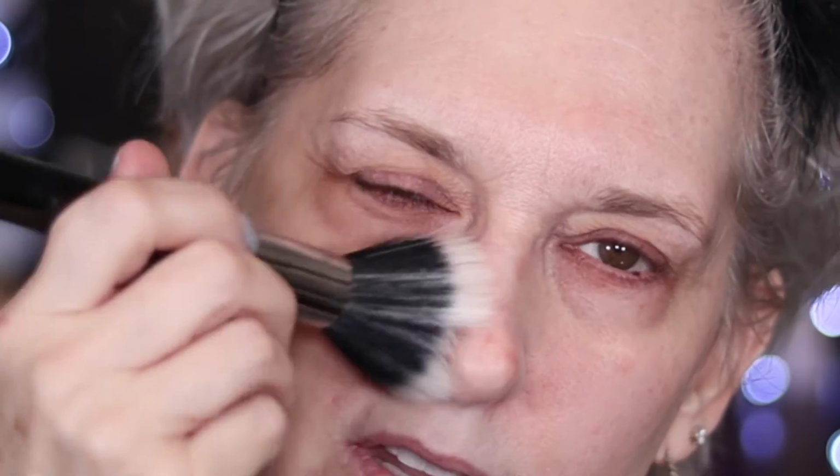And as you can see, it's got the slightest bit in there, and I'm just going to run that right there. Just so you can see, that's going to give you the lightest application ever. Let me just wipe that brush off and do the same thing with the MAC on the other side so that we stay even in what we're doing. Okay, so these kinds of brushes I really love for applying bronzer and blush.